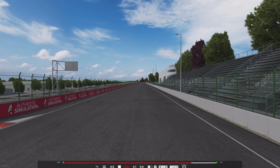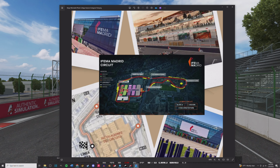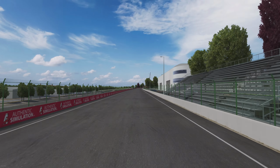So you've got some grandstands here. If we look at the map, you'll notice there's grandstands right in there. So, replicating that here, they've done a good job of that. So then you fly along here.